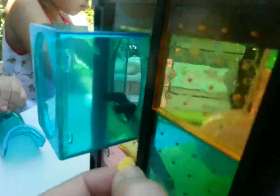Can I help you like this? Come on, help Dada. You just stick it like that. I think it will not fit. Why is it not fit? Dada, why won't it fit? Mommy? Yes. The black dead boy!